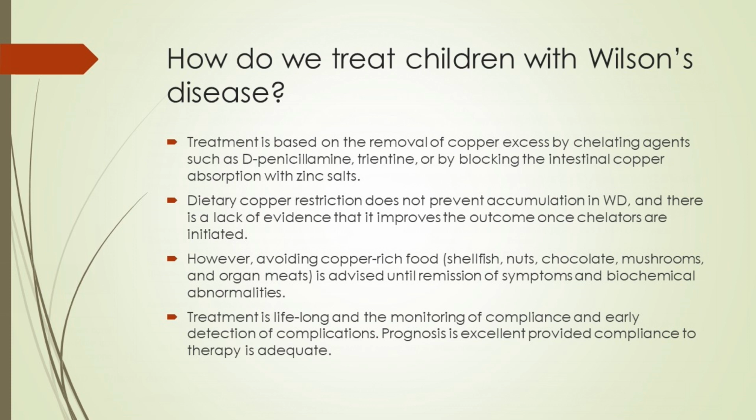Normally, you tell them to avoid fish, shellfish, nuts, chocolates. Once they are off that excess copper from their body, they can come back to a normal diet. Okay, but tell them to avoid excess copper in the diet. And treatment is lifelong. So chelation doesn't go on lifelong. Chelation goes on for some time and then zinc may go on lifelong.